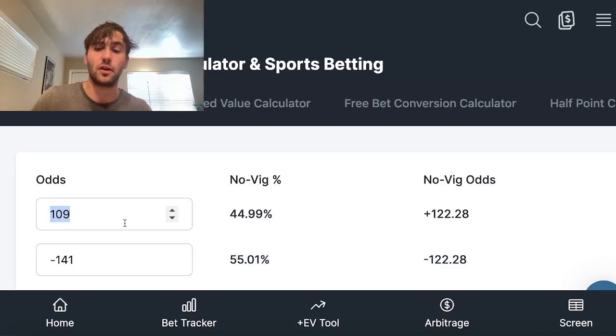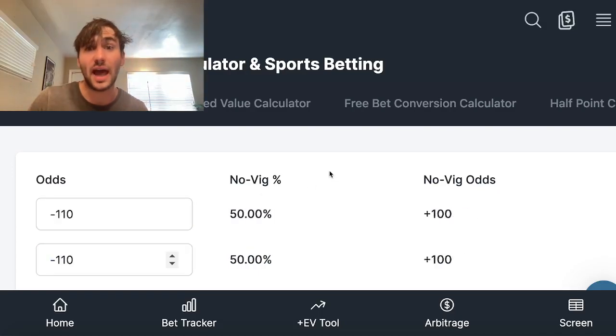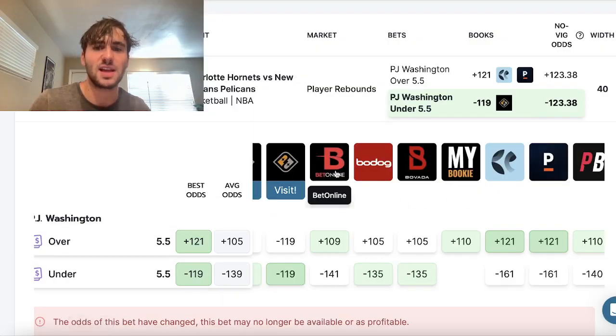If lines were, for example, minus 110 on an over-under, which you'll see a lot of the time, if the sportsbook's giving you the same odds on an over and an under, it means the sportsbook thinks they're both equally likely to occur, right? If, let's say, BetOnline was minus 110, which is very common on sportsbooks, you'll see it all the time. It's the same odds on the over and the under. PJ's always going over or under, right? You can't have over 5.5 and under 5.5 cash.